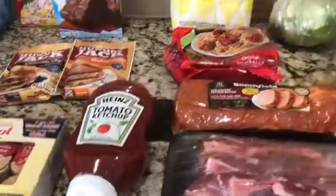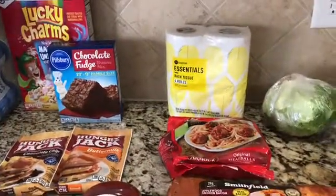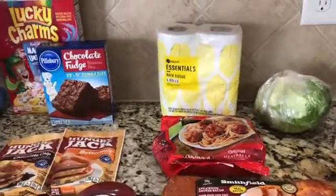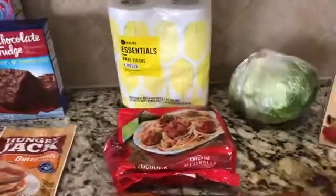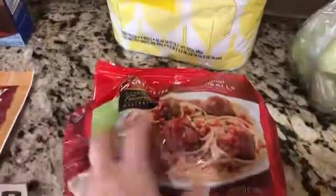You always gotta have backup there. The toilet paper is just the Bilo toilet paper. Thought I would give it a try. If you've tried it, let me know what you think. It was only 89 cents, so I'm not thinking it's gonna be too good, but yeah, we'll try it and see. And this is the Armor meatballs.